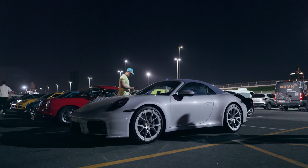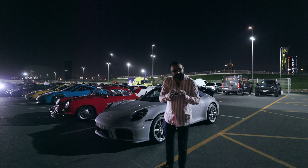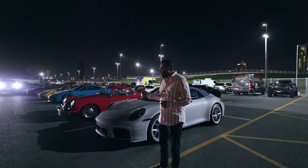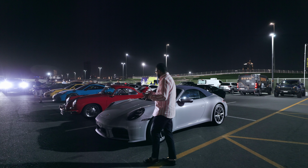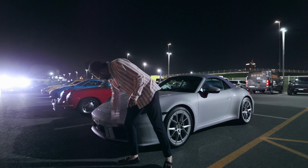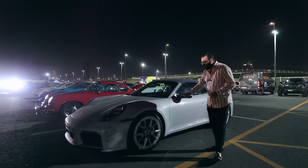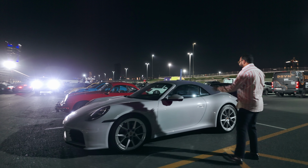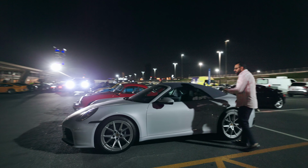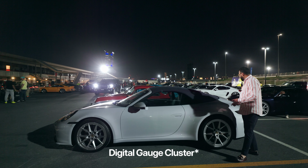Standing inconspicuously on the side, we have the brand new 911. This is the 992.2 Cabriolet. And what does it have? It's got the new paint scheme. It's got the new headlights. It's got the new front end with the new aero kit. New rims, as you can see, new designed rims. Obviously, it's a Cabriolet, so it's a soft top. It has got the new digital infotainment system inside over there.